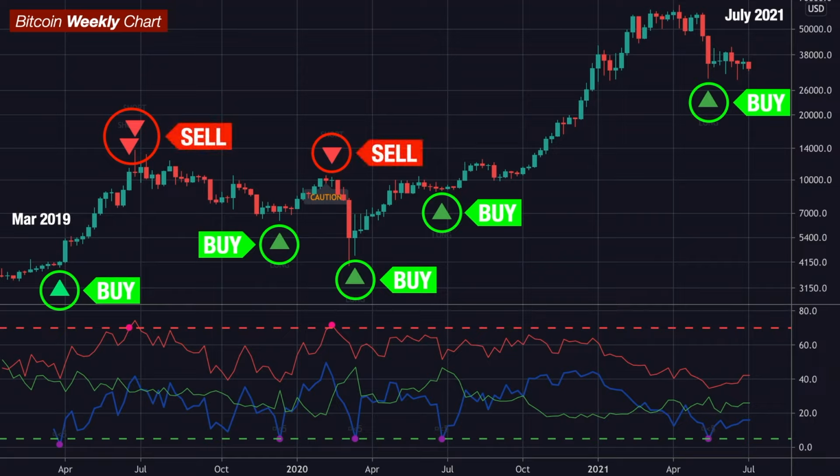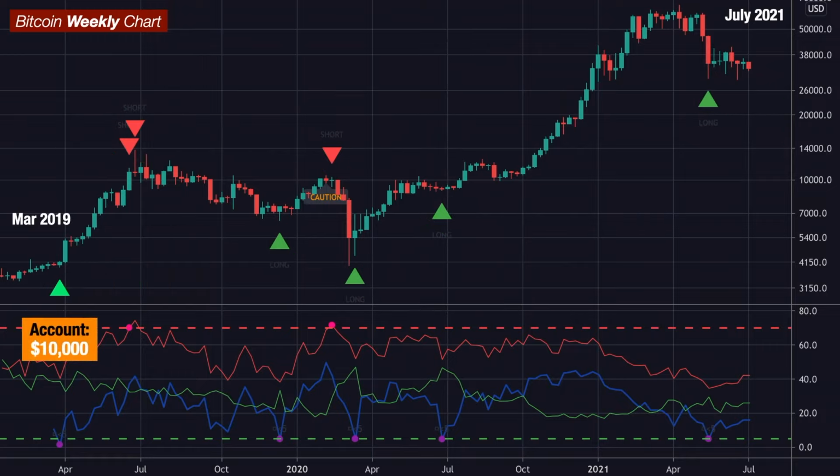If two buy or sell signals appear in a row in the same month, for example, like what we had back in June 2019, we ignore the second signal because we already made the trade on the first signal. Let's say we start with $10,000 in our account. On March 25th, 2019, we had our first buy signal.